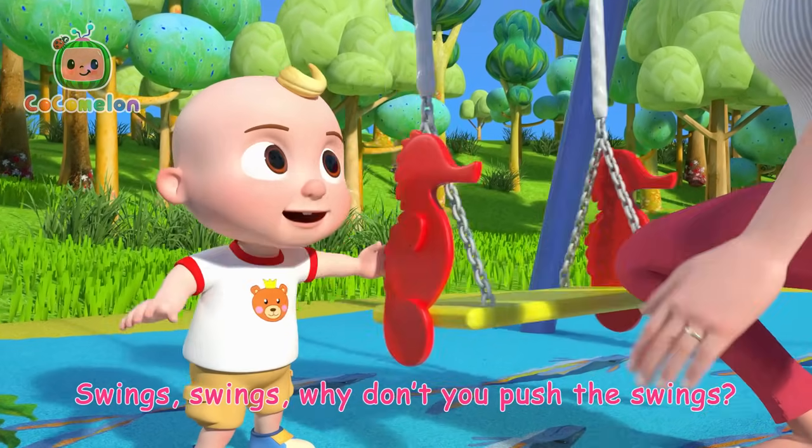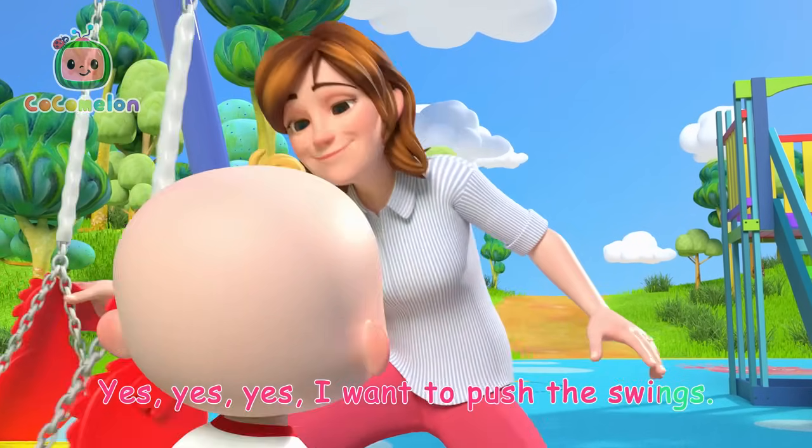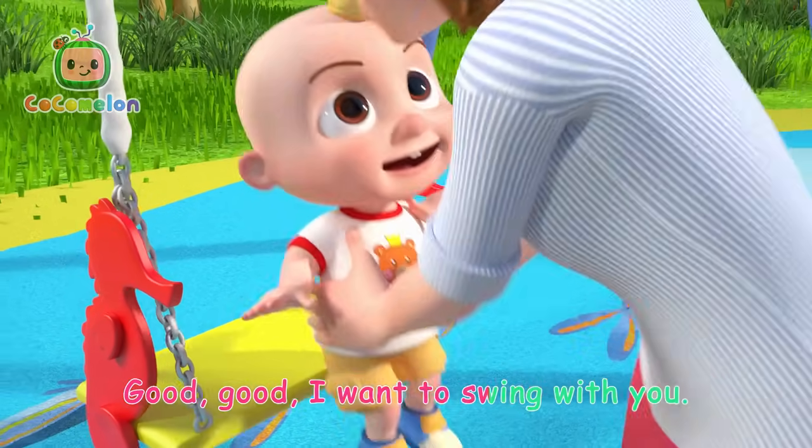Could you push the swings? Yes, yes, yes, I want to push the swings. Good, good, I want to swing with you.